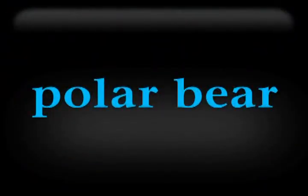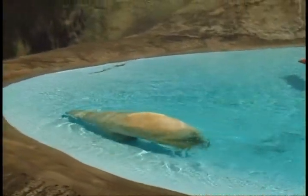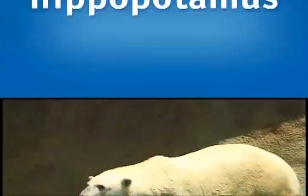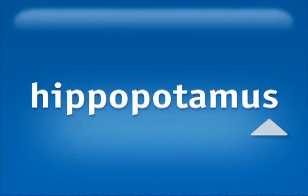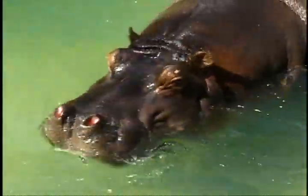Polar bear. Polar bears are good swimmers. Most polar bears live in the Arctic. This polar bear is shaking water from his thick white fur. Hippopotamus. The hippopotamus is swimming.